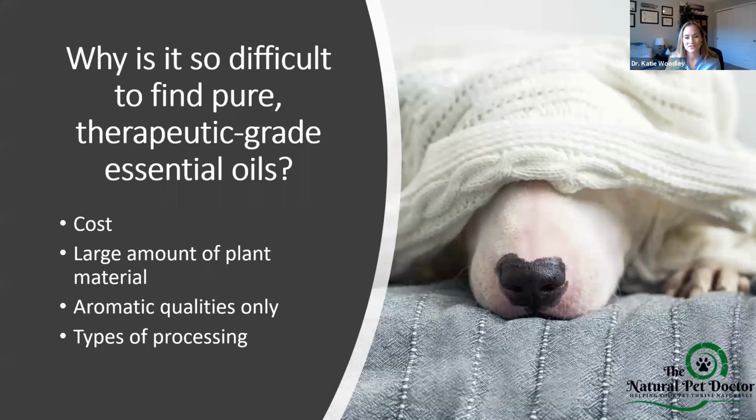So why is it so difficult to find pure therapeutic grade essential oils? We kind of just touched on that a little bit, but producing the purest of oils can be very costly because it may require several hundred pounds or even more of plant material to extract only 1 pound of pure essential oil. The majority of oils produced in the world today are used by the perfume industry, and so the oils are being purchased for their aromatic qualities only. How good do they smell? That's all they care about. Companies want higher quantities of oil produced at the fastest and cheapest rate. The oils smell just as good but cost a lot less, but they lack those chemical constituents necessary for the therapeutic results that all of us here want them for.